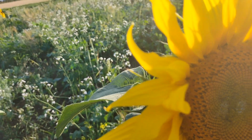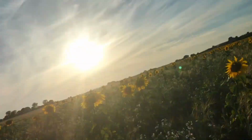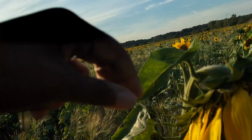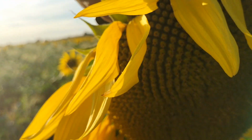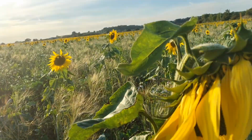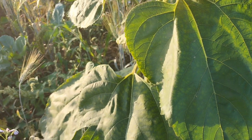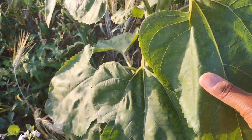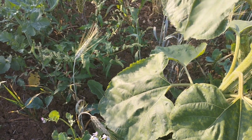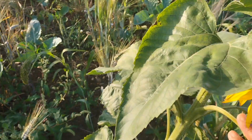Busy bumblebees. They're everywhere. Look at the size of this head here. And remember, the sunflower seeds are edible. The leaves are also edible. Did you know that? They can be used as a substitute for spinach, that type of thing. And actually so is the stem edible. I'll talk about that a little bit later on in this video.